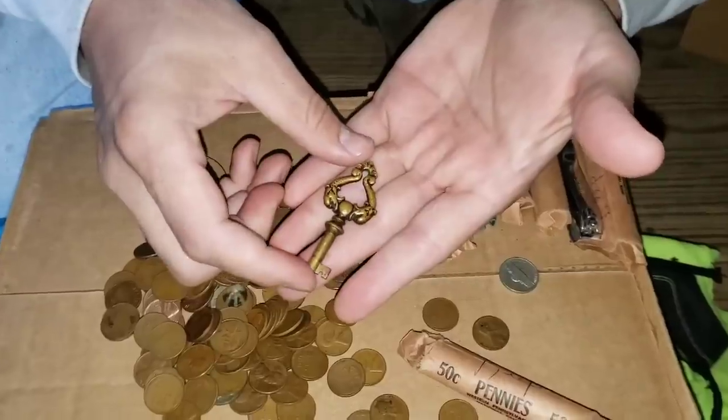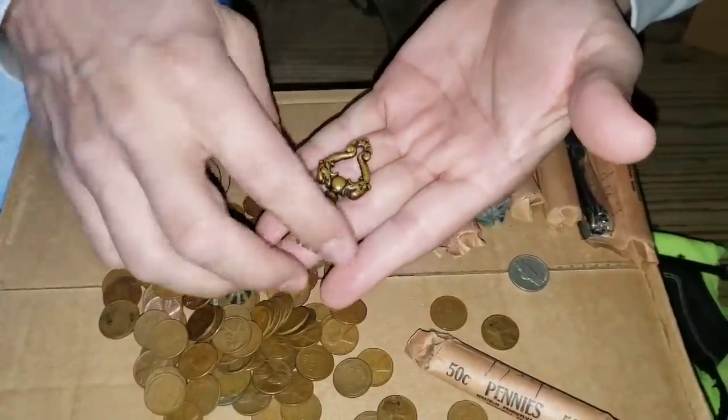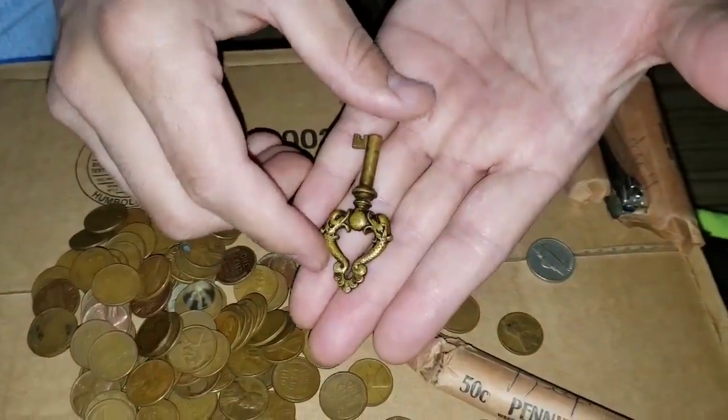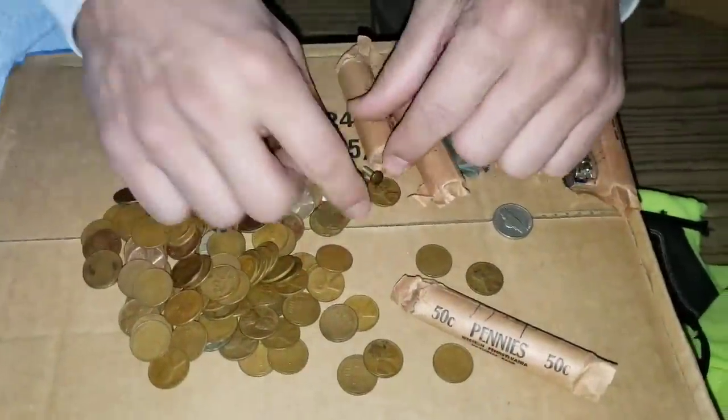And look at that. Look at that old key. Are those dolphins or are they goldfish? Look at that. Wow. All right.